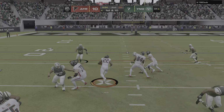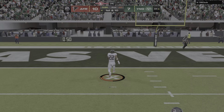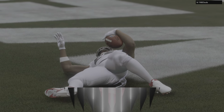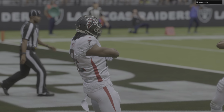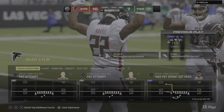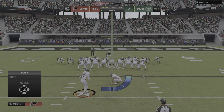A run with Harris out of the shotgun. Stays on his feet. Touchdown, Falcons! Najee Harris, 34 yards. And the Falcons will extend their lead in the final minute of the half. And that's certainly an important score right there, because they gave themselves a 2-score cushion heading towards halftime.